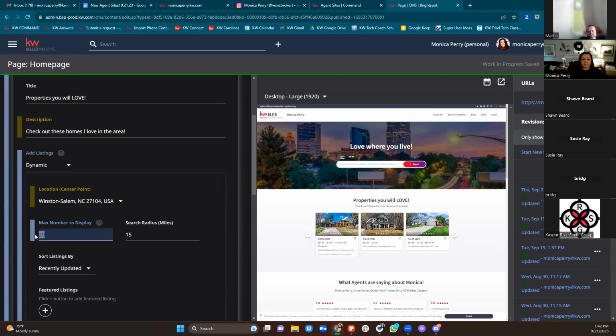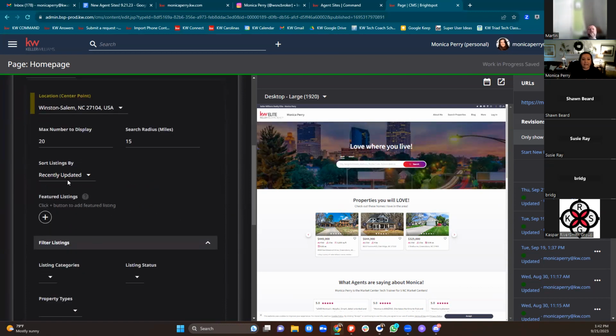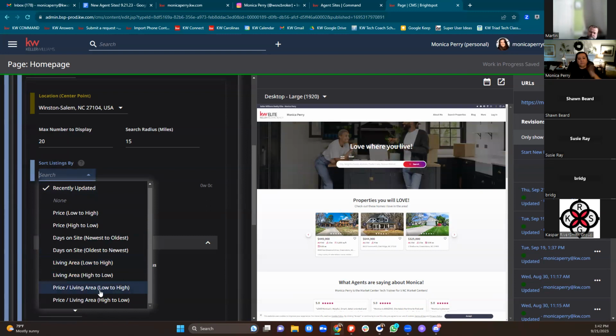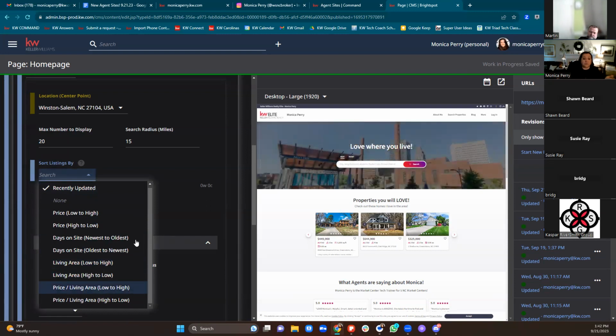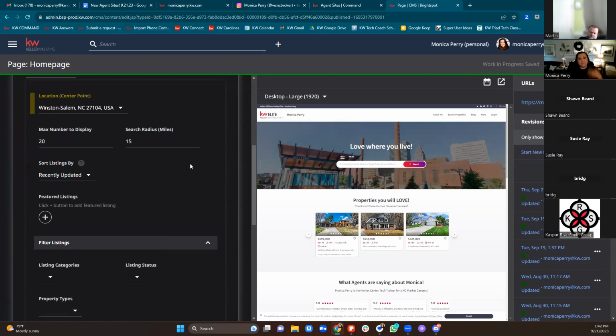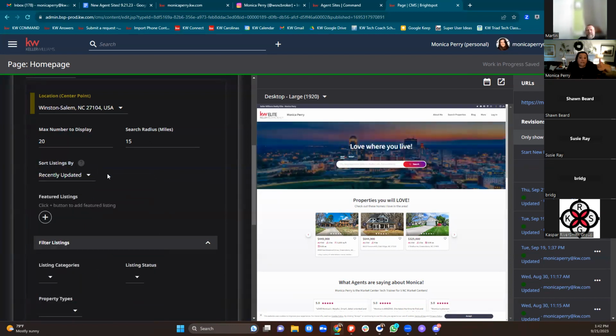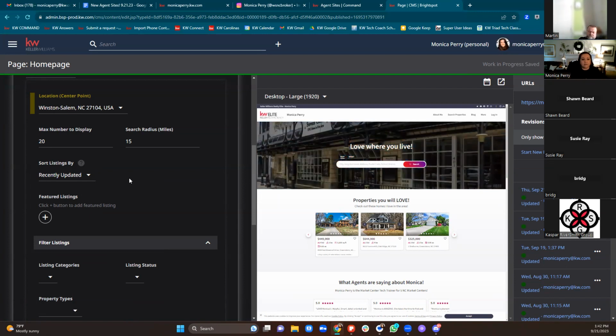I'm displaying a maximum number of 20 listings. And I have them sorted by recently updated. You could do price low to high, high to low, days on the site, newest to oldest, oldest to newest, living area, price per square footage, price per living area, which wouldn't work for me, at least in Winston-Salem, because my MLS does not give exact square footage. So I usually like to keep recently updated, because that way, if it hit the market, if it had a price reduction, or if it got an open house scheduled, it's going to push it to the front. Right. So that's kind of how I like it to be.